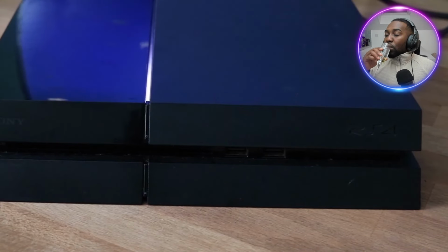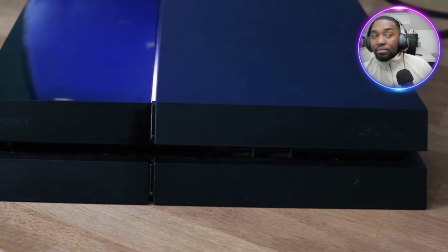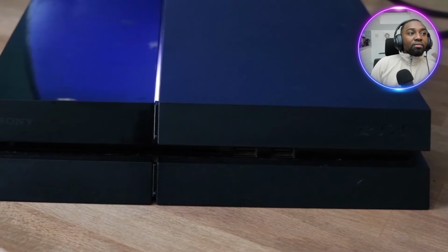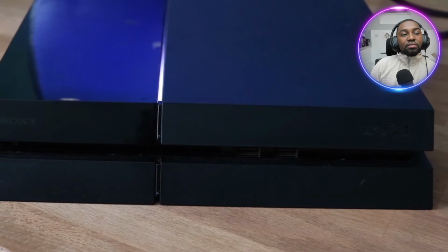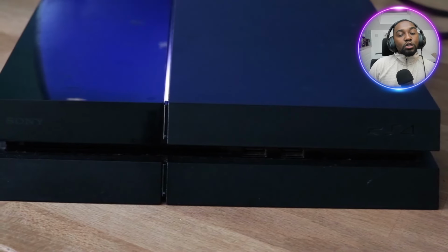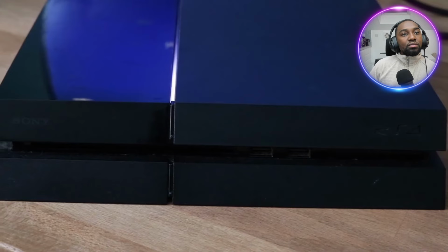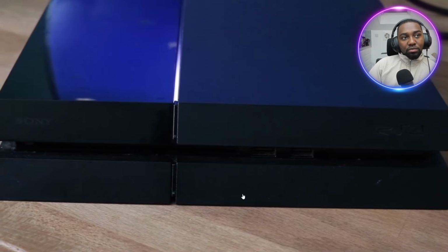Once again, a very cool thing about this particular console was that you had a good amount of ports on it. They didn't give us some weird proprietary port that we needed to use on a PSP or something. So that was really cool with this console. And I would still say the exterior still looks fairly good. There really isn't that much to complain about here.